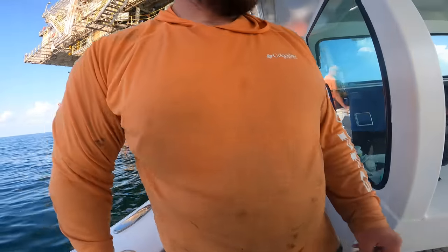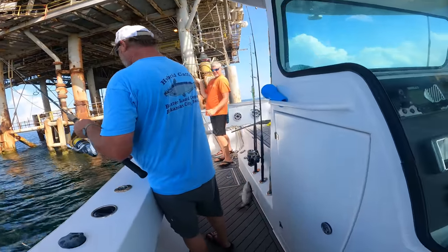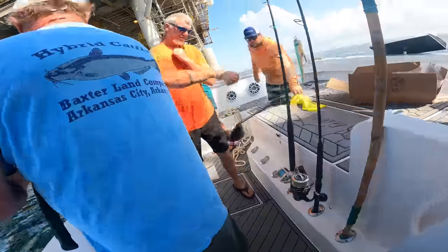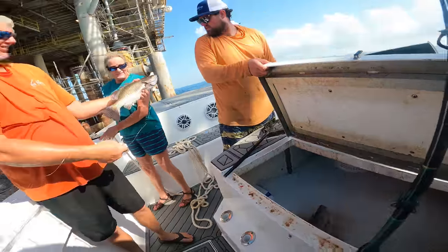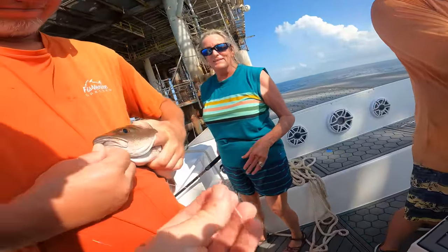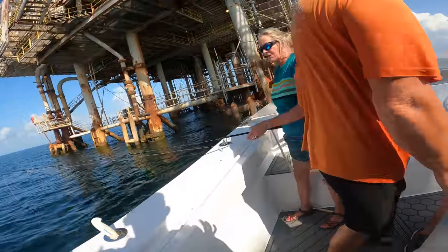Mangrove on. Hey, mangrove. Mangrove. We fill in the box. Got a couple bruises. Rosemary got one. Okay. Ooh, the leader. Yeah, a little bit wonky in the leader.